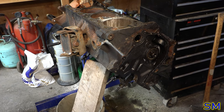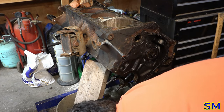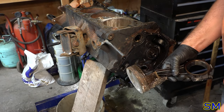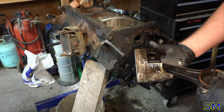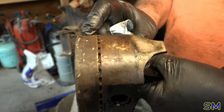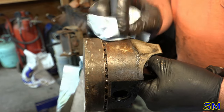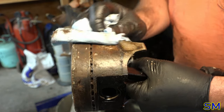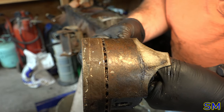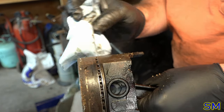Hey! Oh, crap. That wasn't good. I don't think we hurt it too badly. Let's take a closer look here. Yeah, you think we've had stuck rings? That's what I'm saying, people. If your engine's frozen, you might be able to get it to unlock. But sitting for 20 years, look at all that rust that's just caked in there.